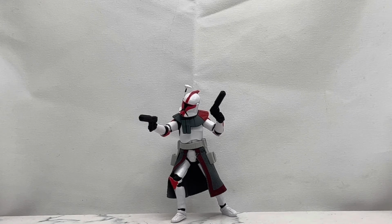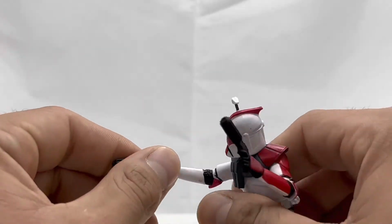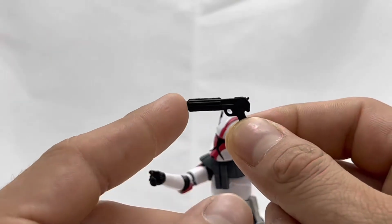That's enough background on him and myself for this review. Let's take a look at all the stuff that he comes with. He comes with a total of 3 things, guys: 2 blasters and a helmet. So why don't we pull him forward so we can pull one of these blasters out of his hands. They are both identical, so we don't have to take a look at both of them right now.